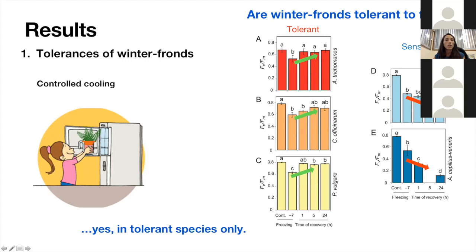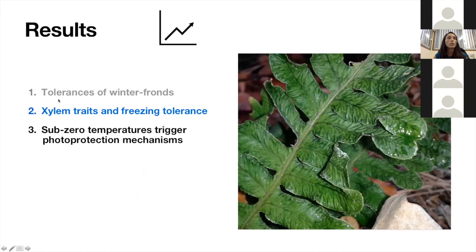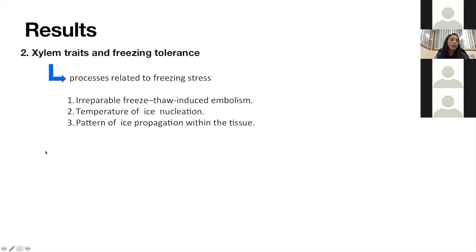The second set of experiments will be focused on the xylem traits and on the relationship with the freezing tolerance. Key anatomical traits of the xylem, such as the conduit dimensions, the diameter, or the pith's properties, are determinant of many processes related to freezing tolerance. Those processes are mainly the risk of suffering irreparable freeze-thaw-induced embolism, the temperature at which ice will be formed within the fronds, and also the pattern of ice propagation through the frond.